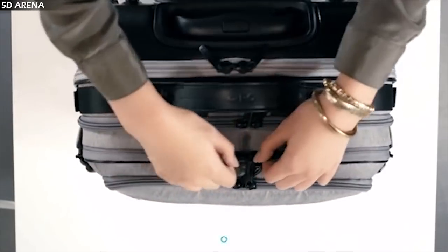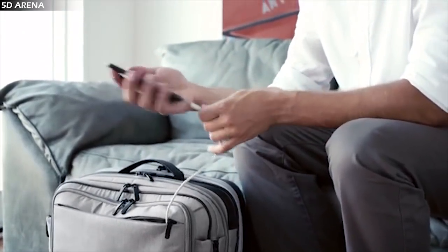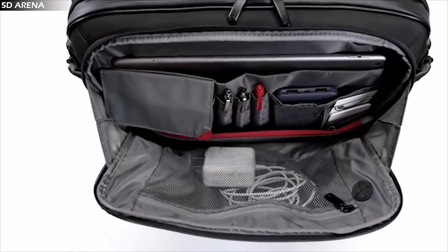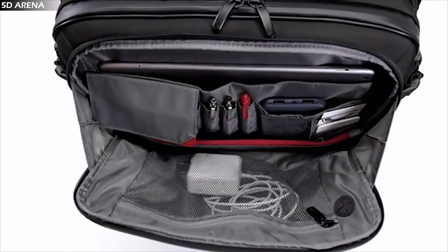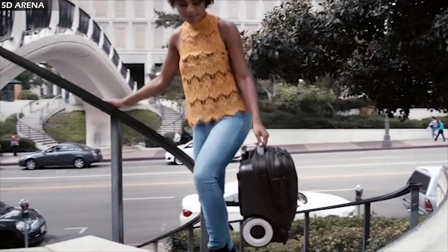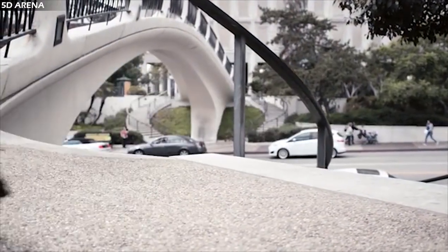Its multiple compartments and 15-inch laptop waterproof pouch keep your life organized, and a thread-through cord system lets you charge on the go. We built a spacious interior that has room for all your work items and a space for other daily items and electronics. It makes a perfect bag for your commute, day trip, or weekend adventure.